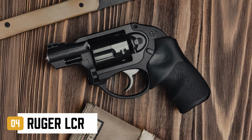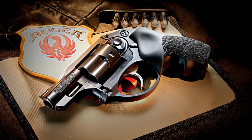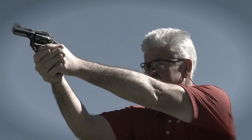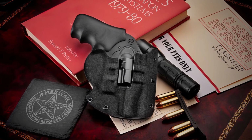When Ruger introduced the LCR, it didn't just release another snub-nosed revolver, it redefined what a concealed carry wheel gun could be. Lightweight, smooth shooting, and refreshingly modern in both design and function, the LCR quickly earned its place as a go-to choice for self-defense-minded buyers.